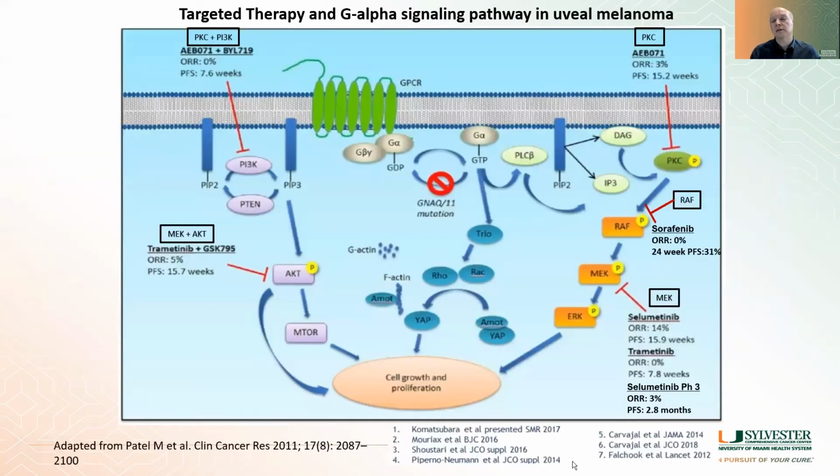So let's jump into other forms of treatment for uveal melanoma. And here I'm referring to a more widespread involvement, liver plus some other part of the body, usually the bones or the lungs or the soft tissues. And what you're looking at here is a diagram of a uveal melanoma cell. This is the outer membrane.